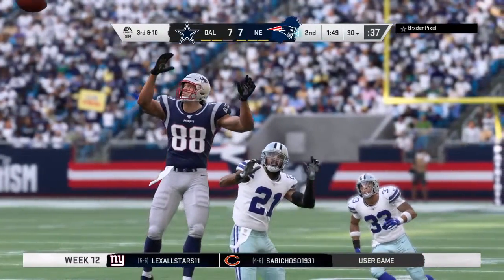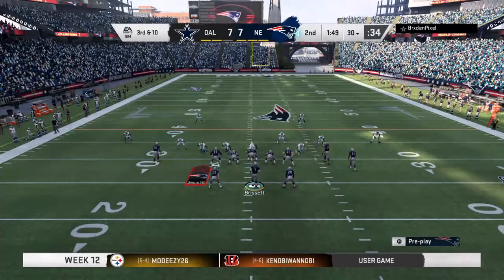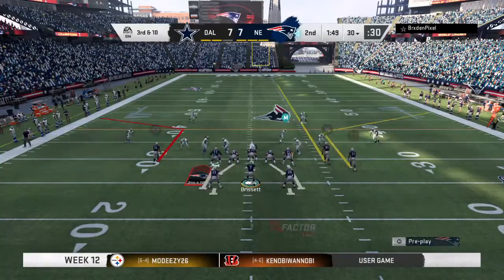But you know there's usually a nice comfort zone in throwing to the tight end. Great sight lines, usually right in the middle of the field. So back-to-back incompletions, and that has him staring at a 3rd and 10.